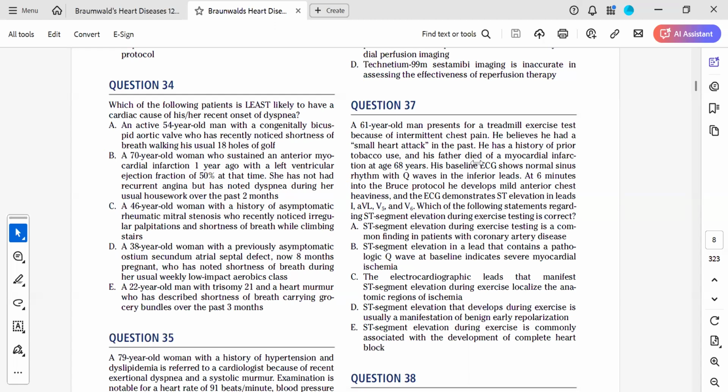Now, it's worthy to know that when ST segment elevation develops during exercise, it has a predictive value. It shows the presence of a transmural ischemia. So if you are doing this treadmill test and the ECG is showing ST segment elevation, it predicts the presence of transmural ischemia. Also, development of this ST segment elevation is useful to localize anatomic sites of ischemia, and this typically correlates with a perfusion defect on an imaging study. The point at which the ST segment elevation occurs helps to localize the anatomic site, and it correlates with the defect when you do perfusion imaging.